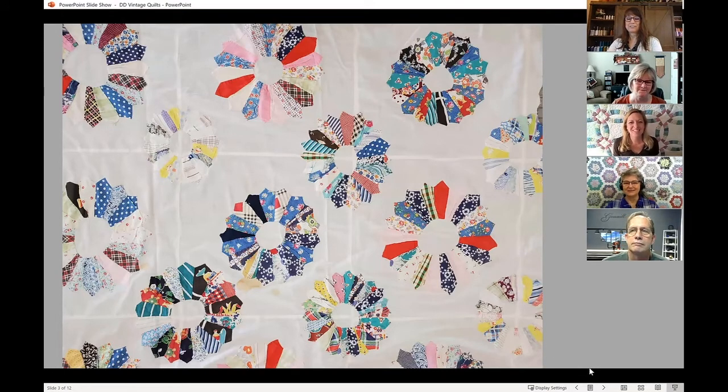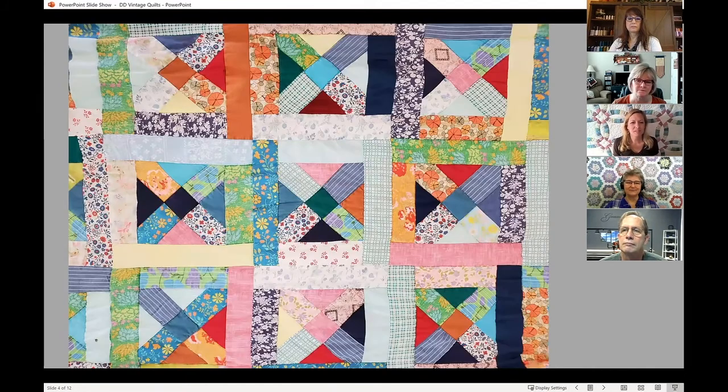Yes. Dresdens are my favorites too. But this would be one of those that you would put muslin under, wouldn't it? Absolutely. Yeah, you can see right through that very visibly. Ooh, not so straight lines. Lots of color.